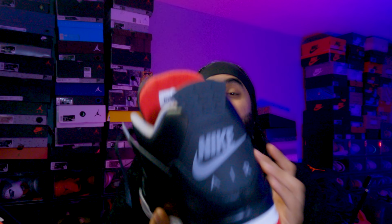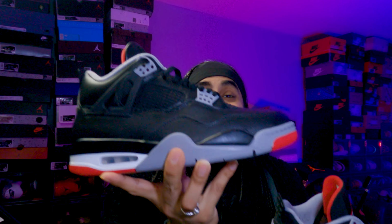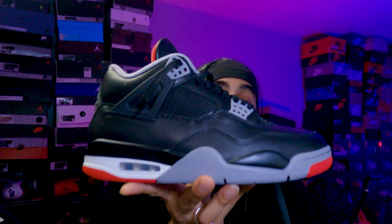Absolutely fire in terms of how it looks. That's the only difference, the nubuck, and aside from that, everything else is the same between the two sneakers. The tooling, the comfortability, and the wearability of the 2024 pair is absolutely dope. I wish it came like this as an OG, if I'm honest.